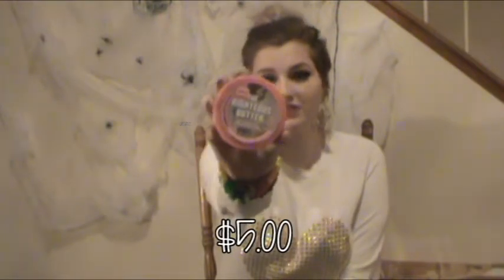The last couple things I got from Sephora I got while I was in line, because I'm a sucker for the little things that they have in line, like the mini sizes. So I got this lotion, which is called the Righteous Butter from Soap & Glory. It is the original formula for very dry skin. You get 50 milliliters in this thing.